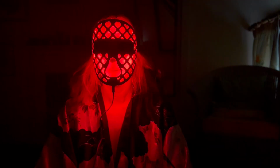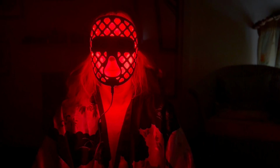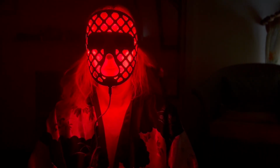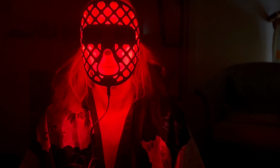my soul. Red light, specifically 610 to 630 nanometers, actually goes deeply into our skin cells. And as a result of that, it stimulates collagen. It improves elasticity. And it also reduces the appearance of fine lines and wrinkles on the skin and inflammation. So what's not to like?